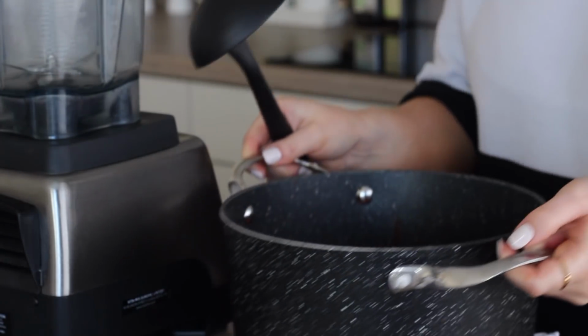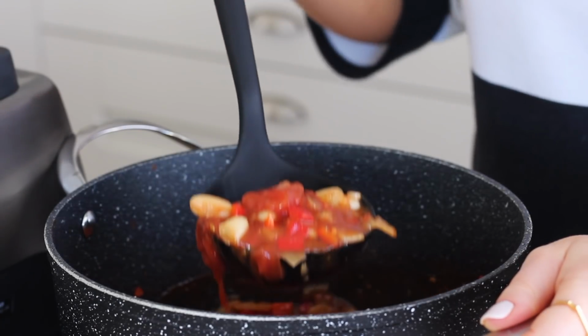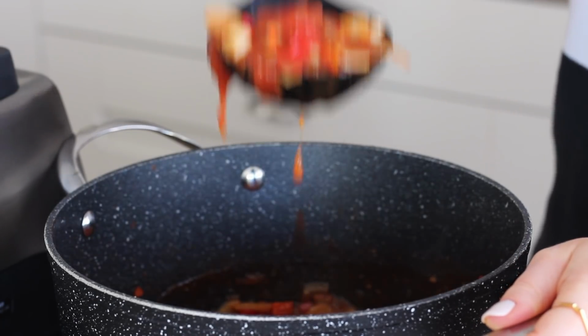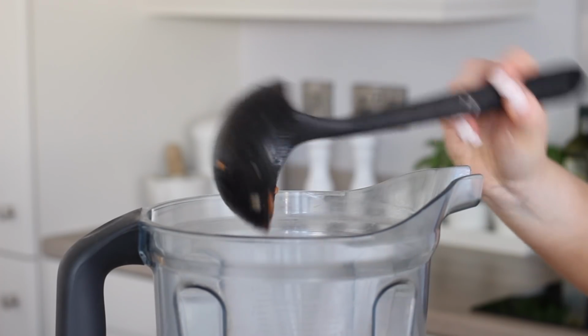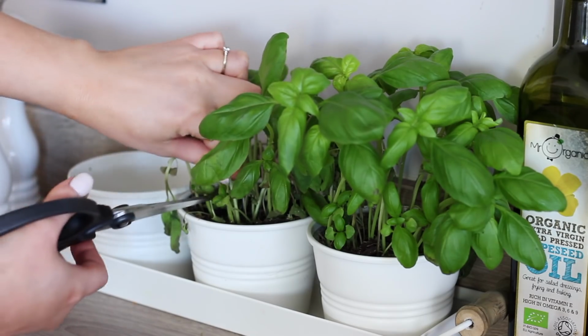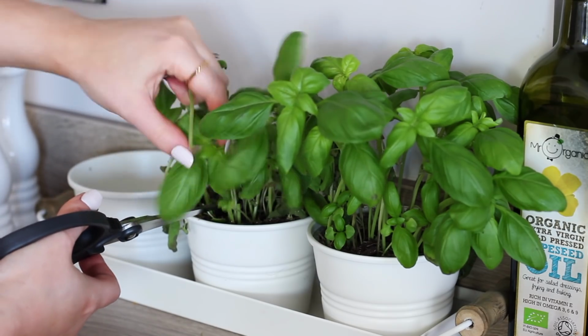After that, I then transferred it all to my Vitamix blender. You could use a hand blender, a food processor, or even eat this as a chunkier soup if you don't have any of those. Once it was all in the blender, I then cut some fresh basil.